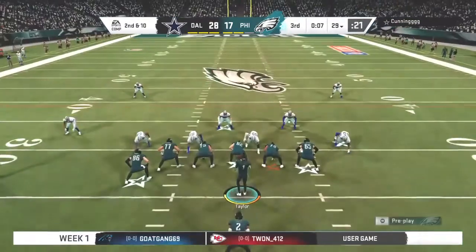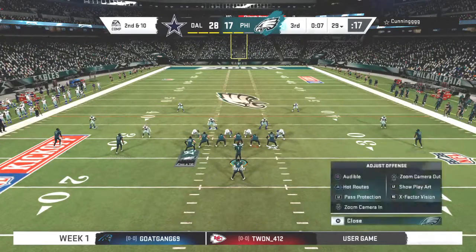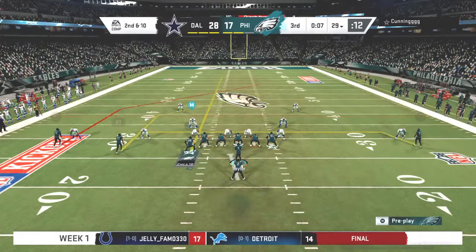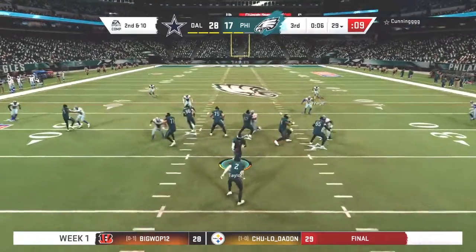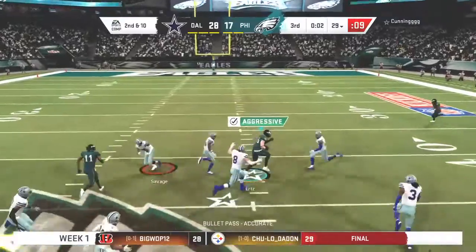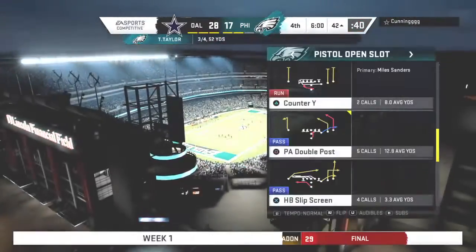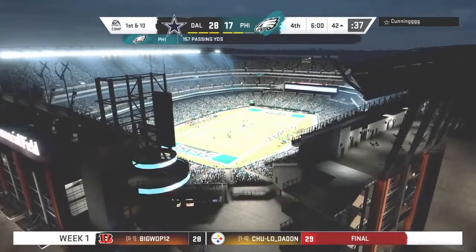Taylor incomplete on 1st down. Here's 2nd and 10. They go play action now. Taylor, he's going to fire one deep over. He's got a man. Complete. And he will be taken down, but a big pickup there on what's going to be the final play of the third quarter.